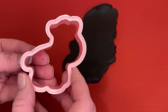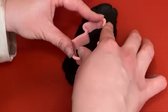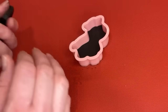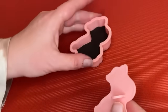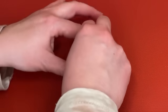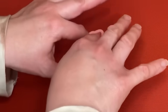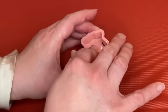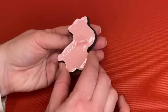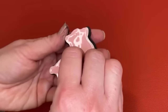Here's our next cookie mold. All right, I'm not sure what this one is. We have to take a look. Put it down, take out the excess. The black one's a little messy. It's all in my nails. Don't forget the top part. That's where you see the animal. You press it down all around. Okay, are you ready? Say yeah.